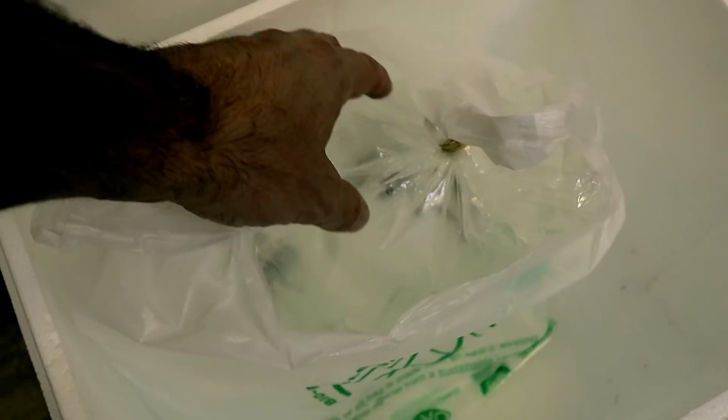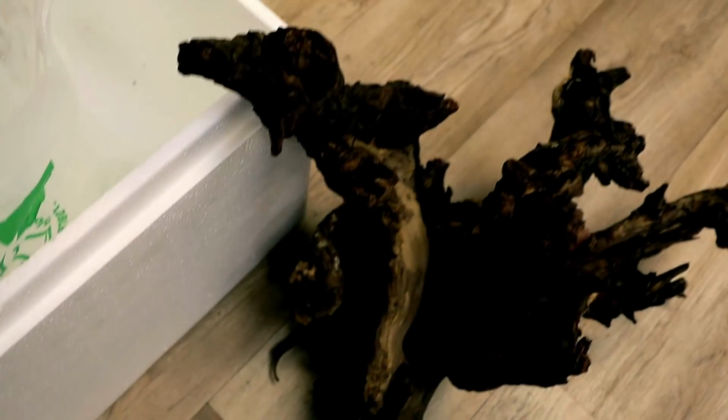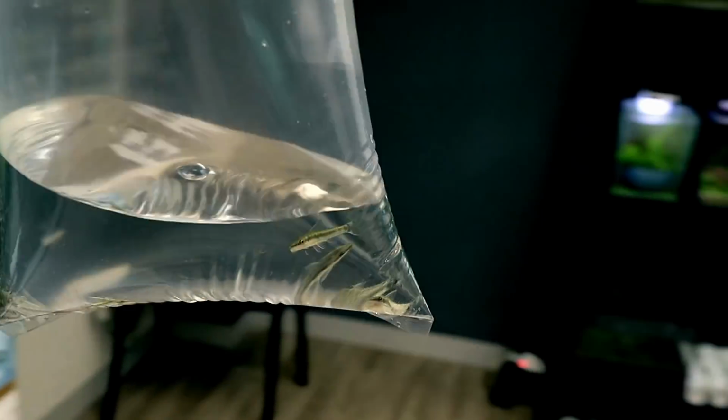And we've also got the 10, oh dear. Careful please, you nearly took my leg off. This thing's massive, I'll get to that in a minute. Yes, we've got 10 catfish, otocinclus. They will be going in this tank.